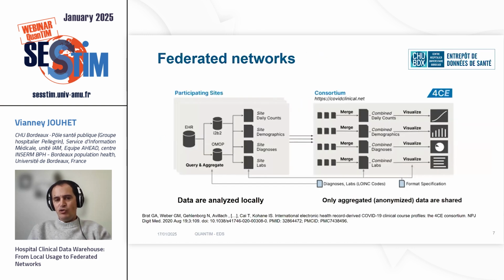In order to address this issue, federated networks have been built. The idea of federated networks is that you have your data locally in your clinical data warehouse; the data stays in your hospital. You just execute scripts on top of this data. And what you share across the network will be only aggregated data, meaning it's just numbers, or means, or medians and so on. Because it's anonymized, there is no regulation anymore about data privacy, because there is no risk that you can re-identify patients.